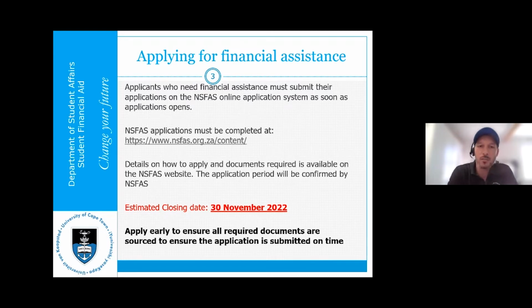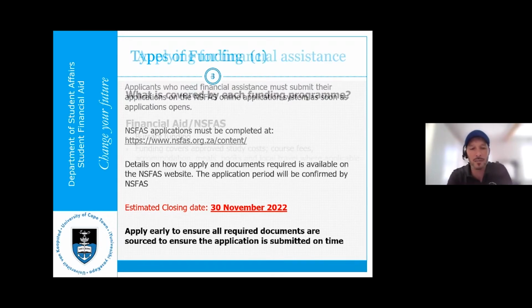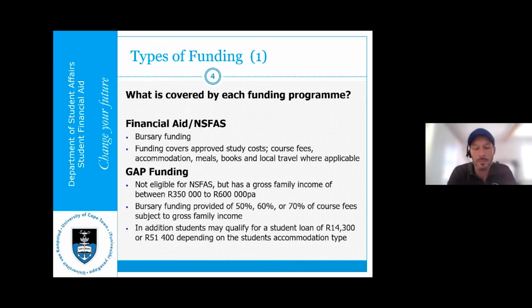So let's look at what is covered by funding, because that's one of the main things that people look at sometimes when they come to UCT and they're scared. I'm coming to UCT, how will I cover my costs? So if you are approved for NSFAS, it covers your full cost of study. NSFAS covers your tuition fees or your course fees, covers your accommodation, covers your meals, books, and local travel where applicable. So students find themselves in one of four situations. Basically, either they are living in a catering res, and for most prospective first-year students, you'll go into a catering res. We also have self-catering residences where students make their own food, and there we provide them with a meal allowance.